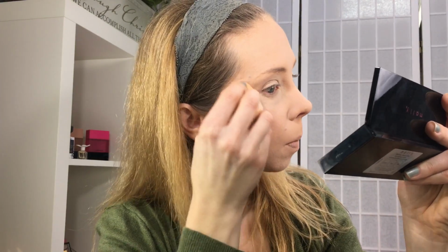Not very intense. I feel like it adds a bit of blush color as opposed to shine. It's not a very intense highlight. It's a very soft highlight, so if that's what you like, then you would probably enjoy this.